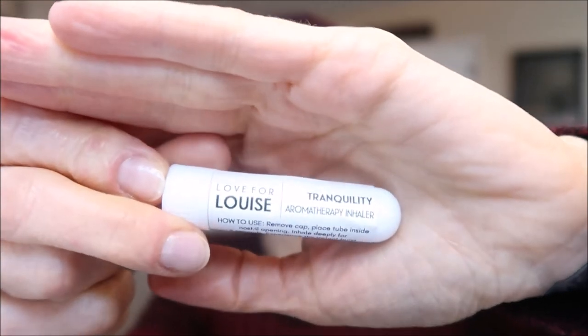And the other one is Tranquility. It has lavender and fresh lemon. And this is what it looks like. And it's very nice. I used it this morning to see what it smelled like.